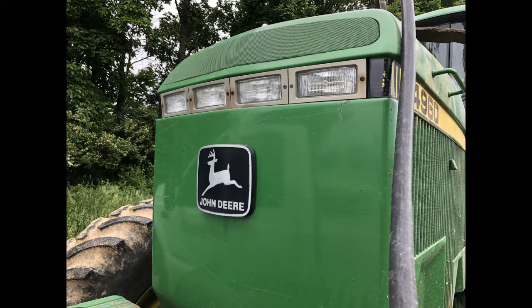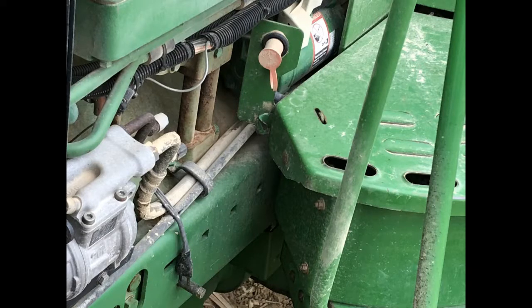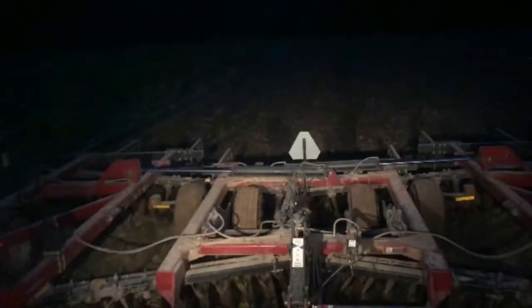Absolutely not. It only gets run enough for about an oil change a year. And given how much it would cost to replace it, why would you? The thing's 24 years old. It's just turning 3,000 hours. Why would you pay $200,000 for something to sit in the barn 11 months out of the year?